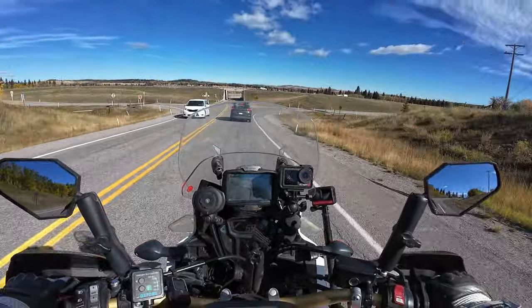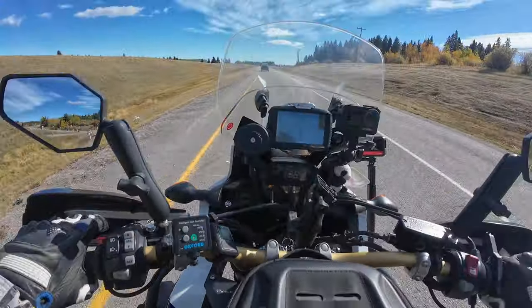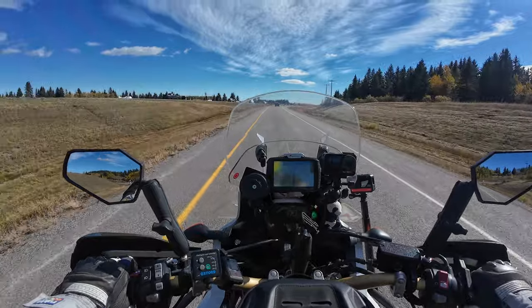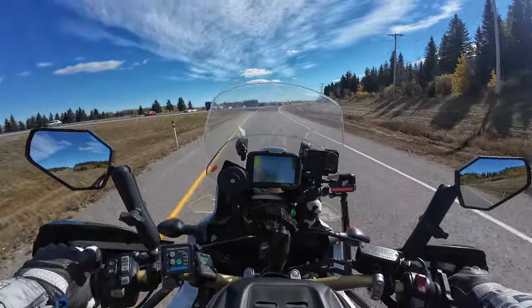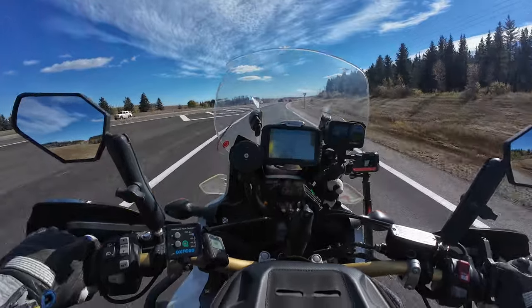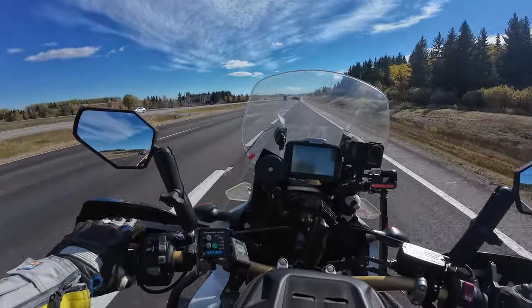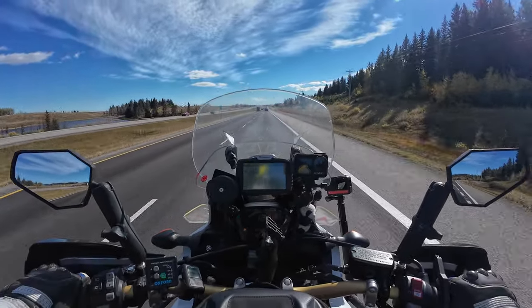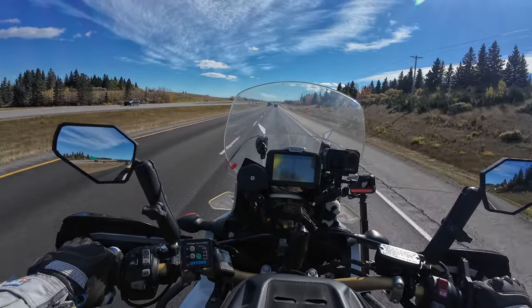So altogether, how many kilometers did I do? Okay, 130 kilometers and I've got 80 to go. So it's going to be slightly over 200 kilometers, about 210, by the time I get home. It's a beautiful ride. If you haven't been here on the Powderface, I really recommend it. Come out early to have fewer vehicles.